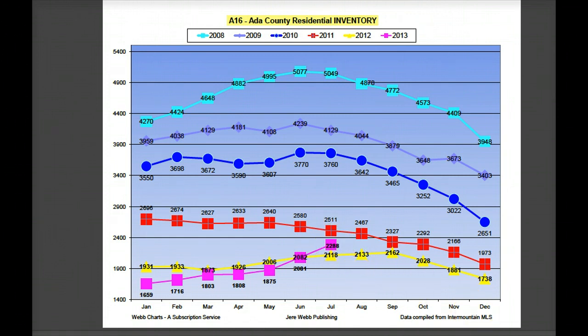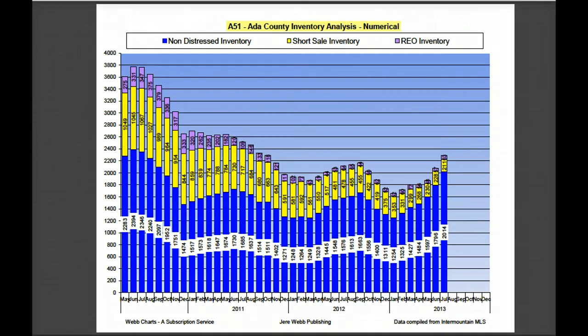Let's look closer at the inventory. This breaks out how much foreclosures are in the overall inventory number. The blue is non-distress, the yellow is short sales, which are kind of pre-foreclosures, and REO, that's the fully banked foreclosures, and also HUDs. And you can see where we've come. We used to have up to 350, 375 REOs on the market. Now we have 63 on the market. At the high, short sales were right around over 1,000, and now we have around 200. So those numbers are way down.